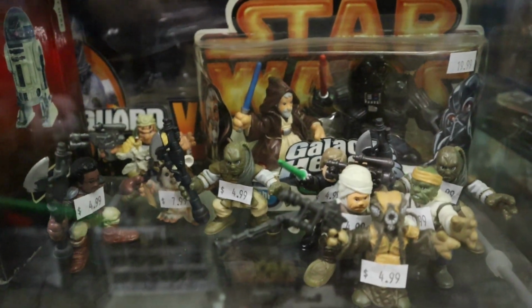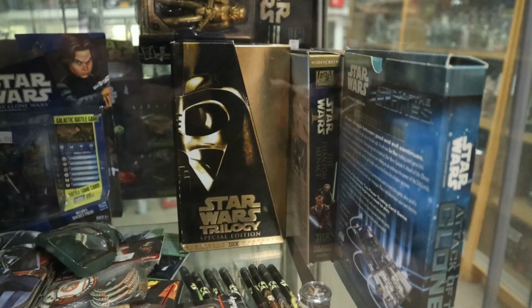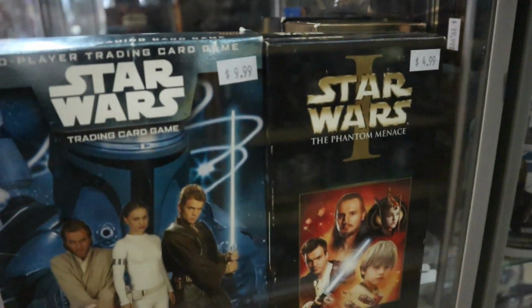Hey, some more Star Wars little people. They even have a boxed one too. That's awesome. They have Episode 1 on VHS, and I actually have that. Someone at work brought it to me, so it sits on my work desk.